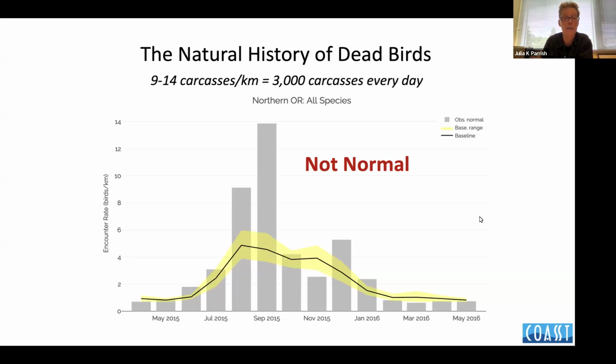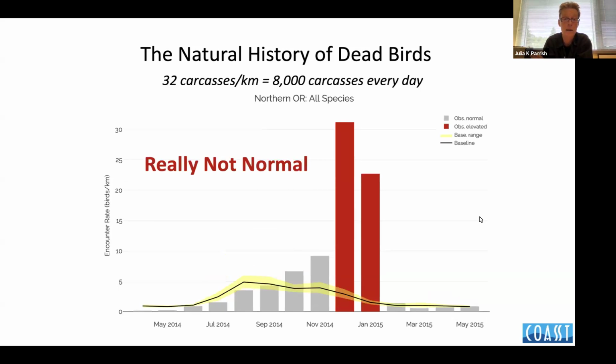Some months and some years are truly exceptional, catastrophic in the number of carcasses that we see on the beach. Here's an example 1 year before in the same place. Now we're back to 2014, 2015, really not normal, where we had daily deposition rates up above 30 carcasses per kilometer, or about 8,000 carcasses per day. Those are some pretty serious numbers when you think about it. And of course, 2014, 2015 was the Northeast Pacific marine heat wave.